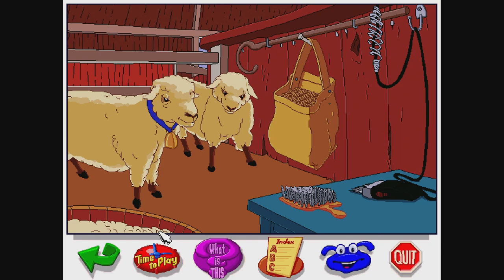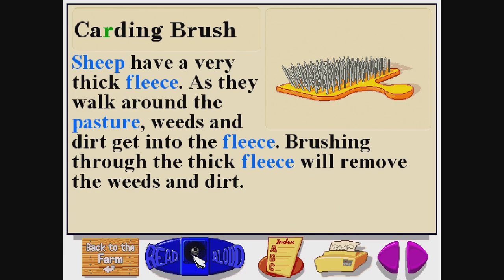Carding brush. C-A-R-D-I-N-G-B-R-U-S-H. Sheep have a very thick fleece. As they walk around the pasture, weeds and dirt get into the fleece. Brushing through the thick fleece will remove the weeds and dirt.